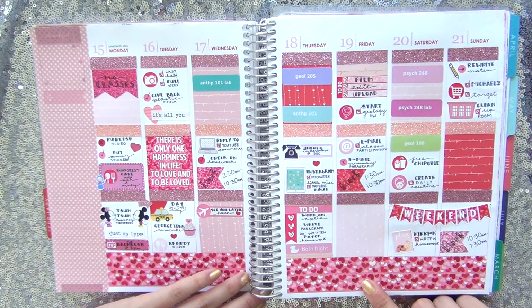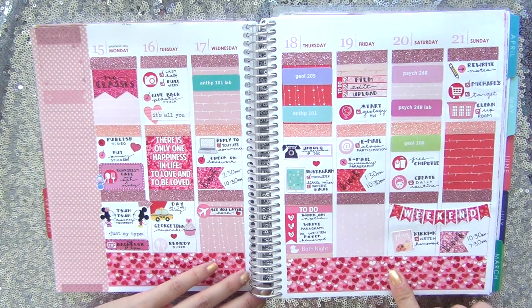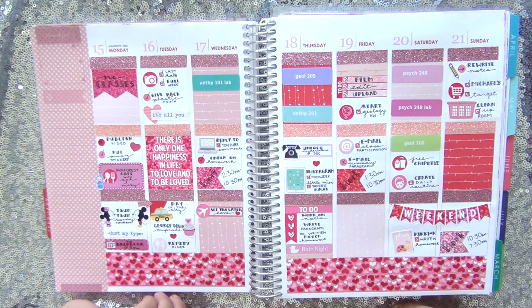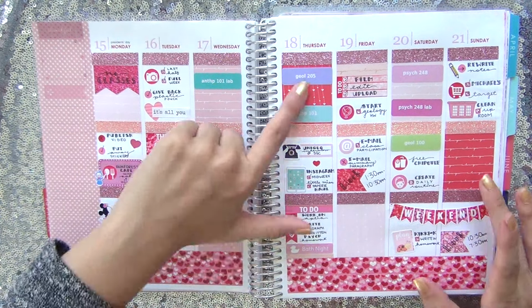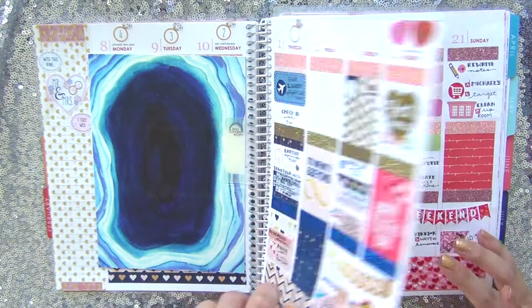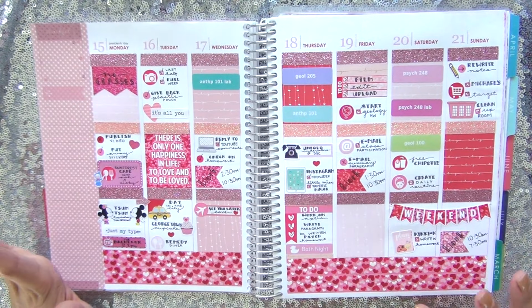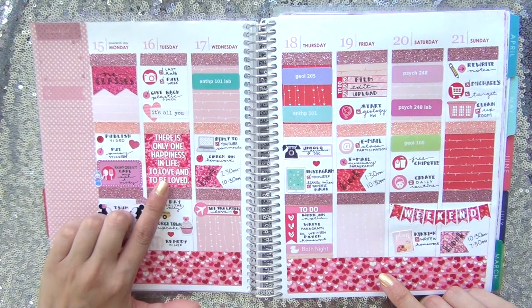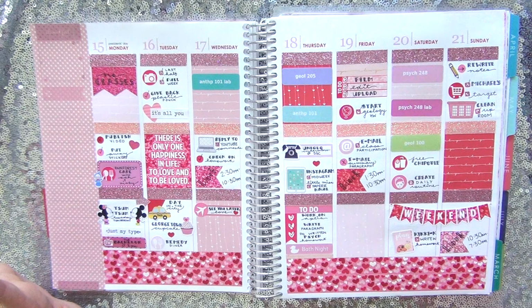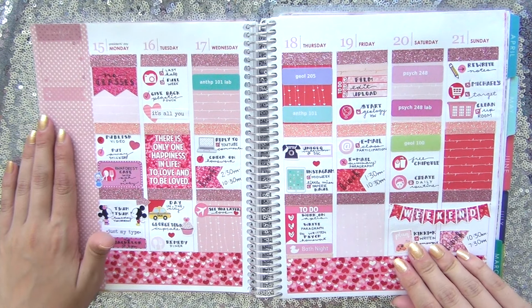If you ask me what my favorite color is, it's always going to be blue, but for some reason I love using pink in planners. People just do it really, really well. These full boxes are similar to the ones she had in navy and the peach and pinks, but I really love this one. And then I had to use the glitter full box from one of the sets, and it said, there's only one happiness in life, to love and be loved. I loved it this week.